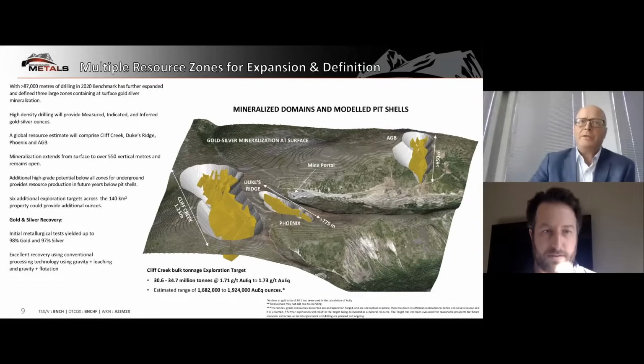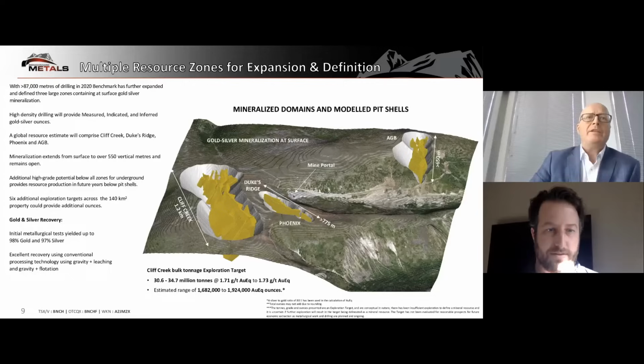And Malcolm will go into this. But this target doesn't include the Dukes Ridge zone and the AGB zone. So we expect a good, robust resource estimate coming from these three areas. In addition to that, and Malcolm will get into it, there's tremendous new discovery potential across this big land package. We recently identified some big glaring targets to test drill for the 2021 program.